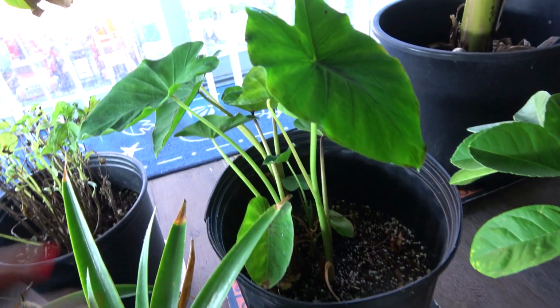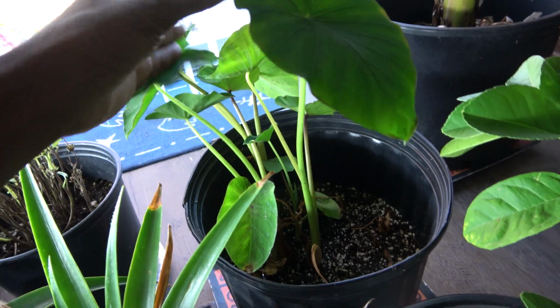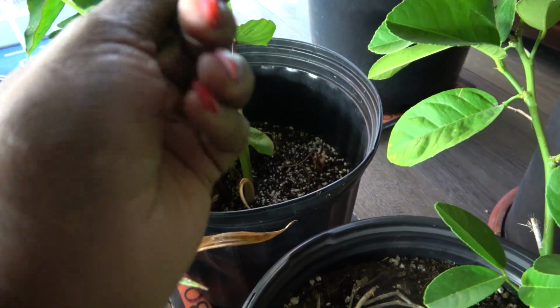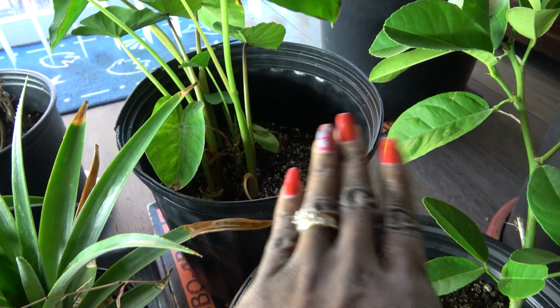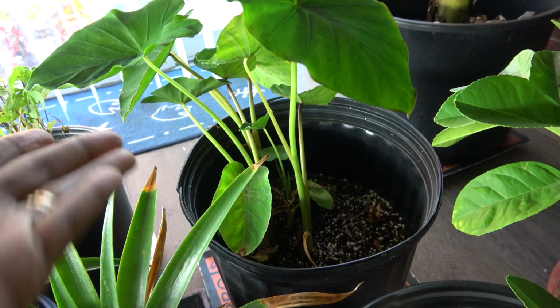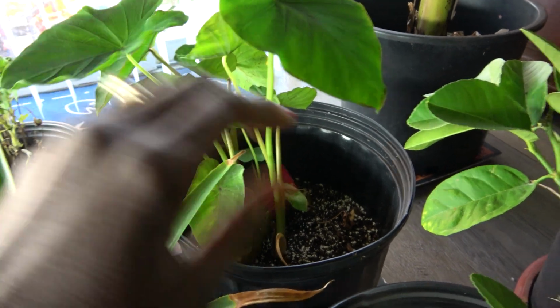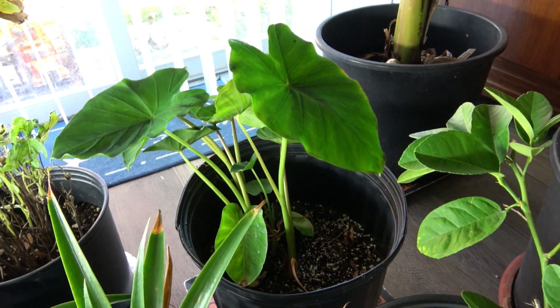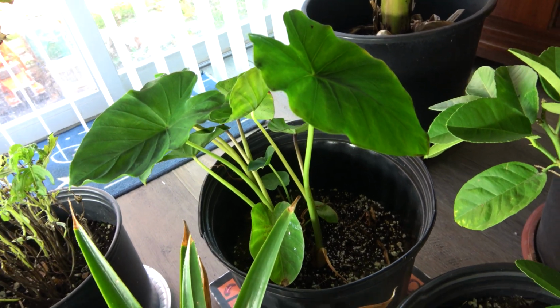Here is my taro. Taro is a root vegetable. It grows underneath here. During the summer I put these in a huge pot and it takes off so beautifully. These get really large, and there's an edible root that grows underneath. In the Caribbean we eat a lot of taro roots, so it's very popular there.